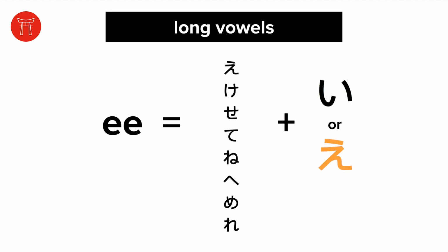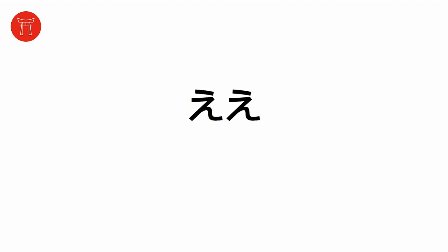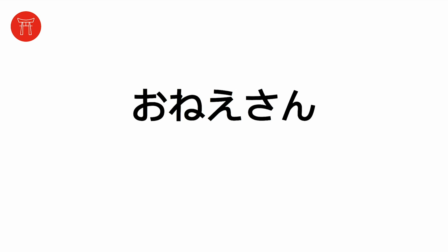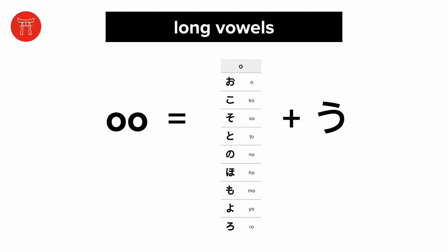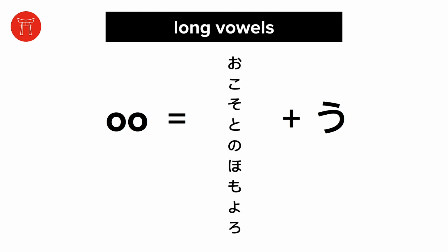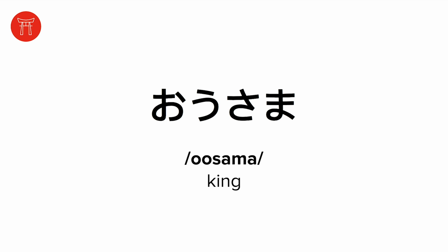Please note that in a few special cases, e is added instead of i. Some of these exceptions are ee, which means yes, and oneesan, which means elder sister. Finally, the long vowel o is usually transcribed by adding u to a hiragana character found in the o line of the hiragana chart. So, king in Japanese is ousama.